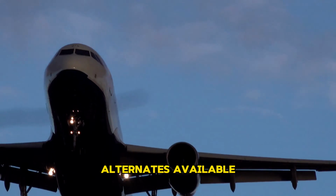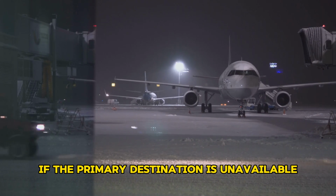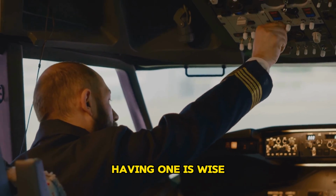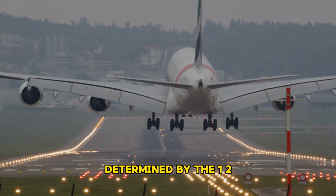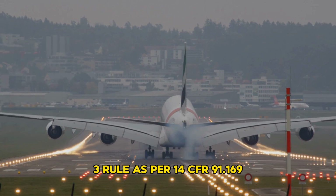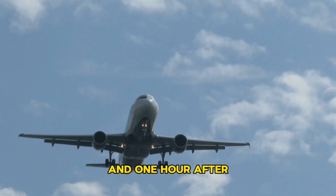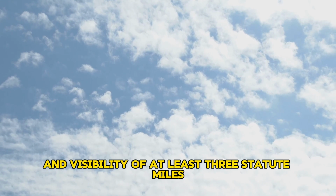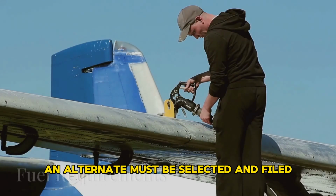Alternates available. An alternate airport is a backup landing option if the primary destination is unavailable. While VFR flights do not require alternates, having one is wise. IFR flights typically require at least one alternate, determined by the 1-2-3 rule as per 14 CFR 91.169, if the weather forecast at the destination is not, within 1 hour before and 1 hour after the ETA, a ceiling of at least 2,000 feet and visibility of at least 3 statute miles. An alternate must be selected and filed.